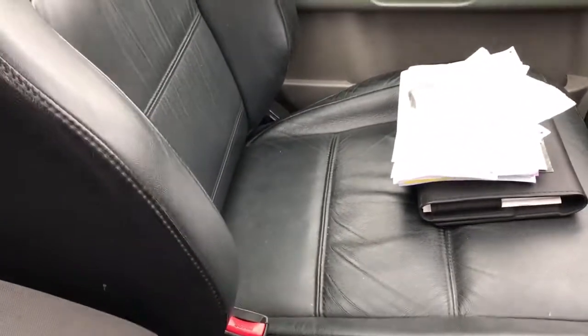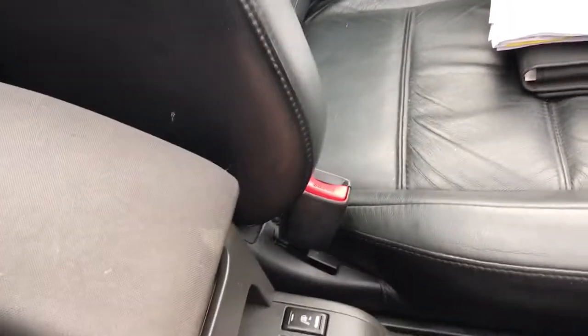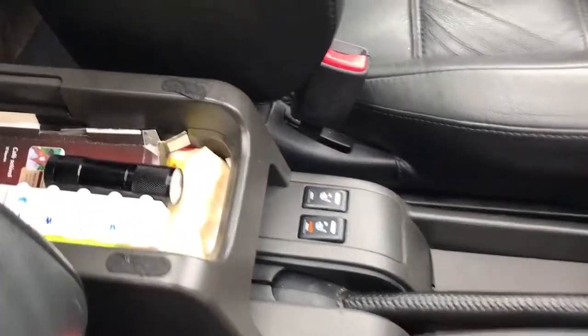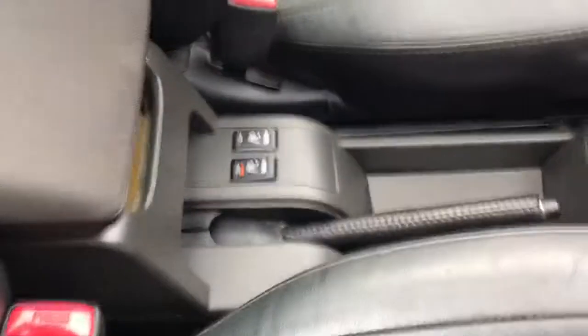So we've got heated seats. Let's turn this radio down, so the radio works. We've got heated seats there. I'll have a sit in those in a minute. We've got the centre armrest. Oh, and he's left his torch, so we might let him have that back.